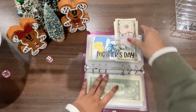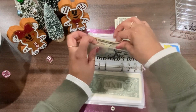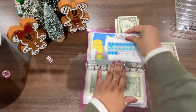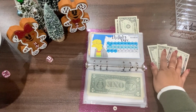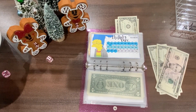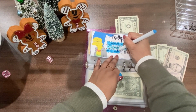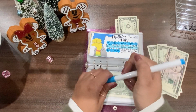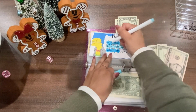All right, okay, now on to Mother's Day. Okay, so Mother's Day, we're gonna put in $77 today. So we can color in one of these blue, kind of like squares. And then we'll do $2.